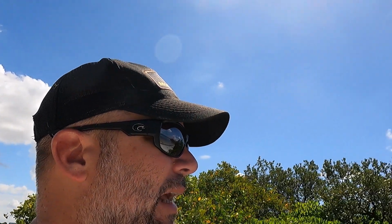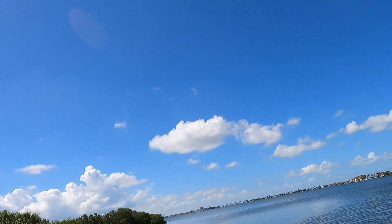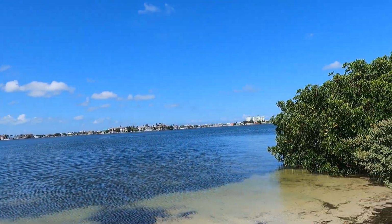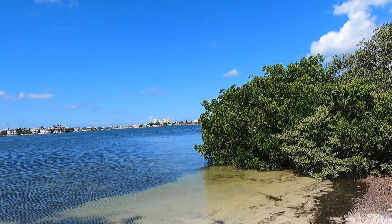And so what I'm going to do now is I'm going to get my net ready and kind of walk around to these points, try to identify where these mullet are hiding out, and spook them out of the bushes. And as they come out of the bushes, I want to be ready with the net to catch them.